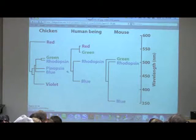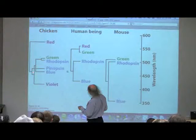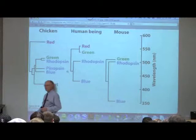You say, well, how about these chickens over here? People aren't like chickens. Well, notice the evolutionary history of the red of this guy came not from the green, but from way down here. In other words, it's not related to the green at all. It's a different kind of red receptor.